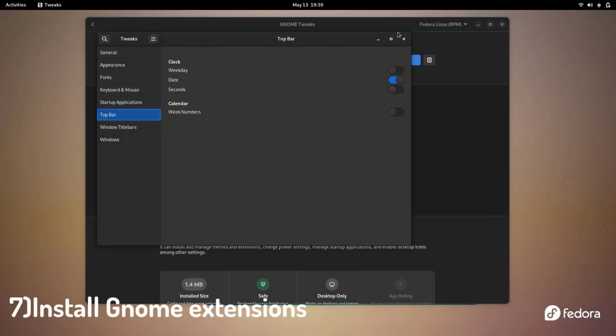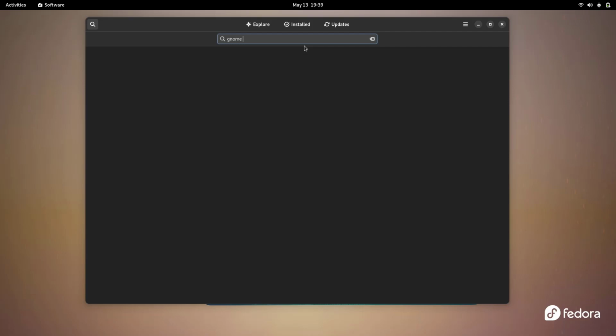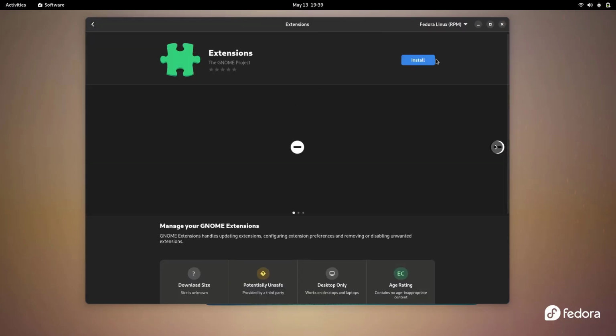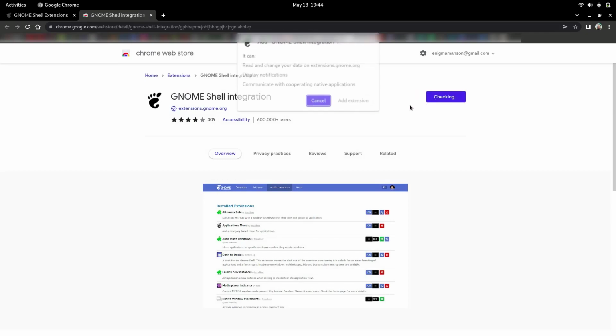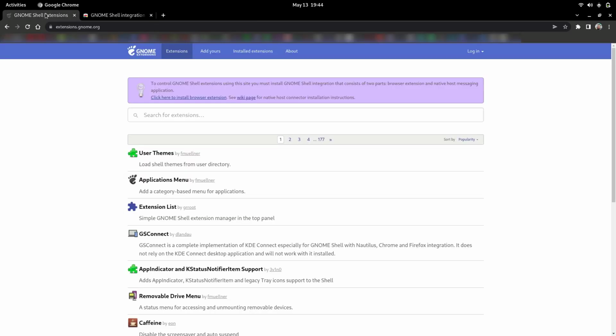And after this I'm going to install GNOME Extensions to manage the GNOME extensions which are available. For this, search for GNOME Extensions. So there we have Extensions, just install this. It's now installed, and now let me install some GNOME extensions. Open the web browser. To install the browser extension, click here. From there we can add this to Chrome, add extension. Now it's installed, and now we can install GNOME extensions very easily.